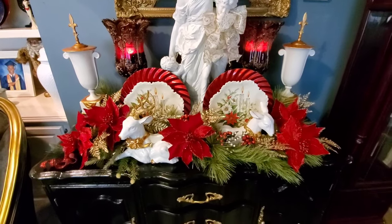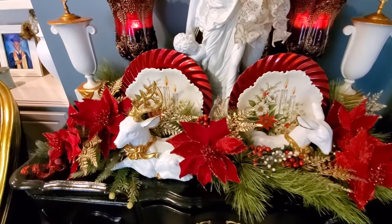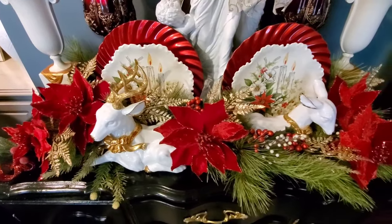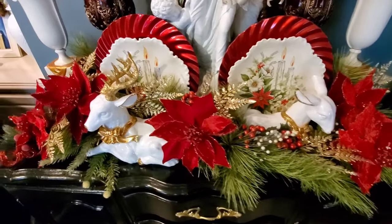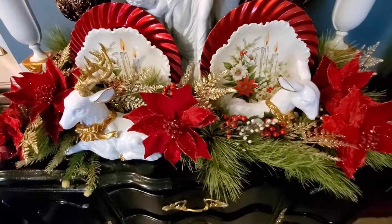Okay, guys, right here in the front, what I did, I brought in my white reindeers. Again, normally this is a set, but I only brought in two of them. And I put some greenery around there, which is a garland. I put it all the way around my reindeers there, guys. They are some beautiful antique reindeers with the gold trimming on. I have had them for years.